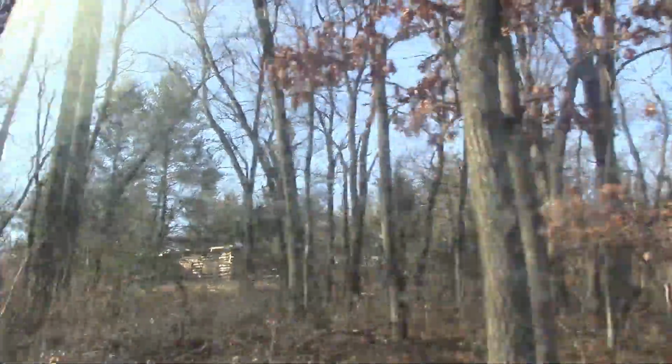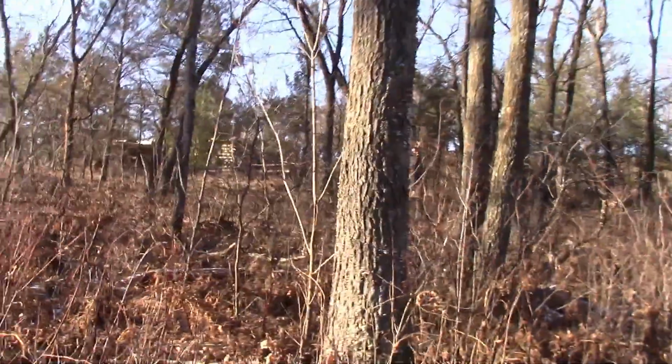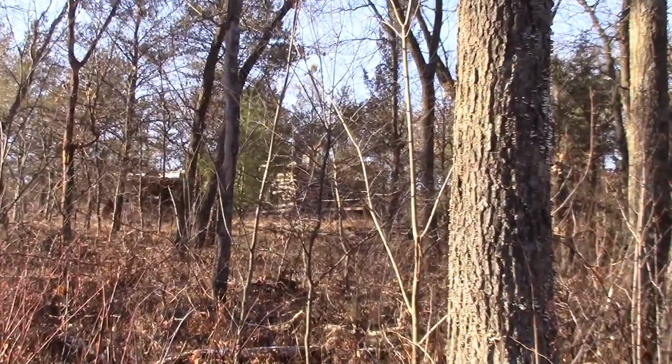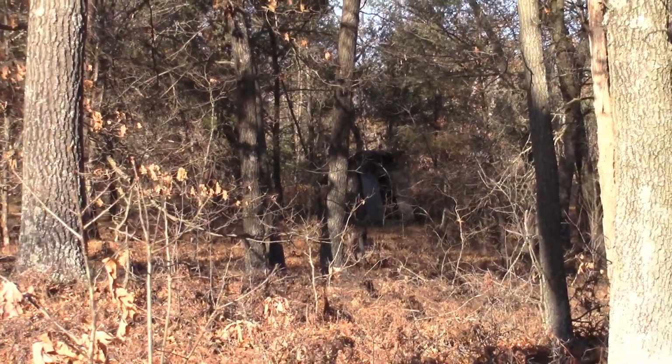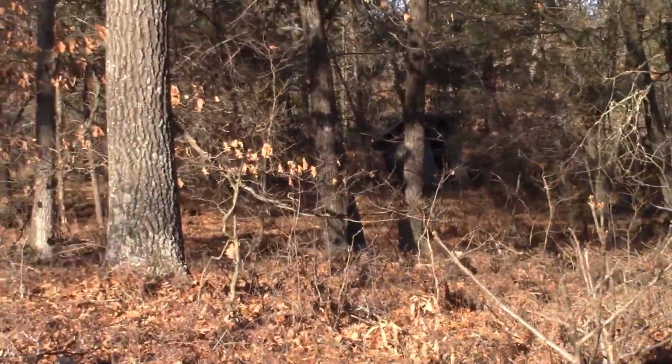Right there. Oh, there she goes. There's the cabin. Wow. Let's see if we can get you guys a closer look. All right, we got out and parked, so I'm hoping you guys can see this. The glare is really big.